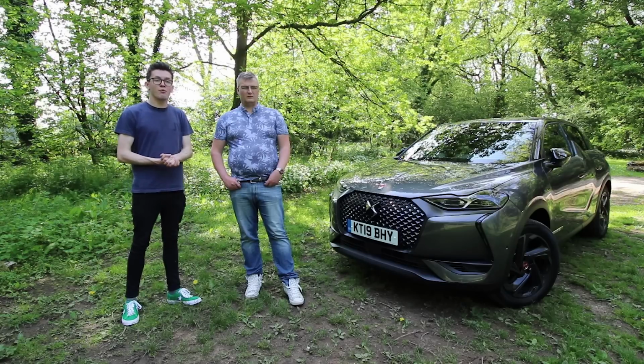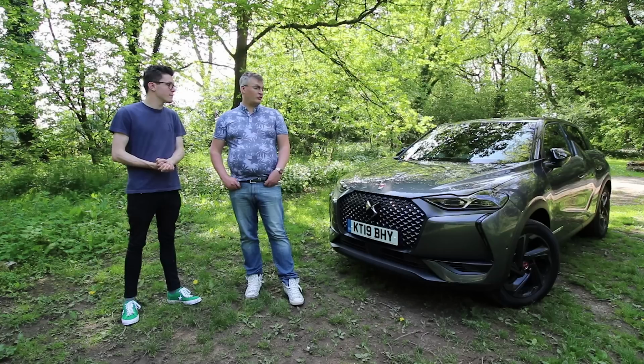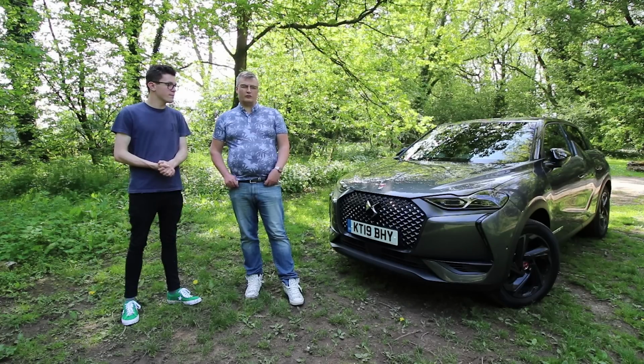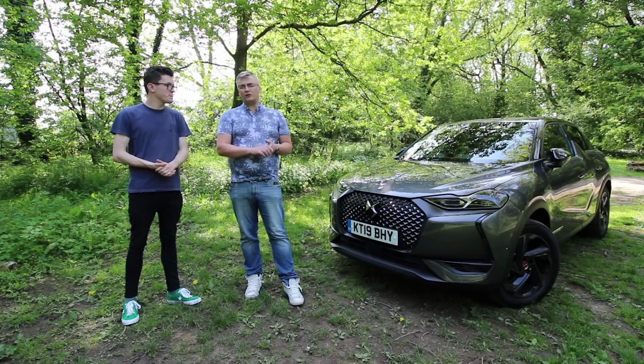The model we have here with options is just over £29,500. The range does start at about £21,500, so that is a really good price for a car that really does stand out. Even without the performance line, it's still a good looking car, isn't it?